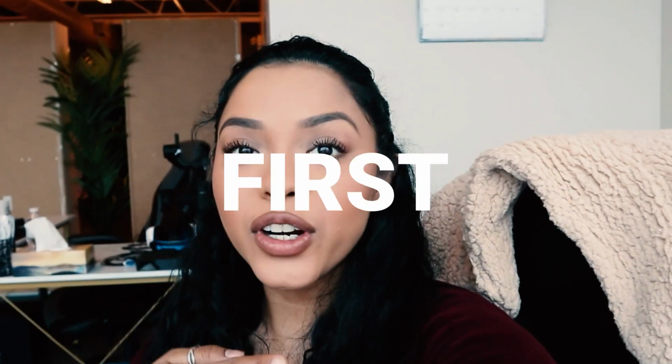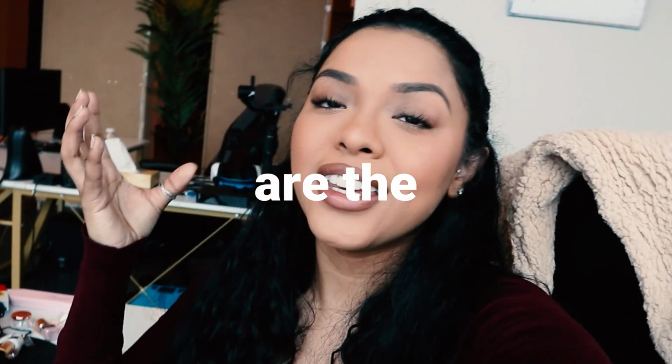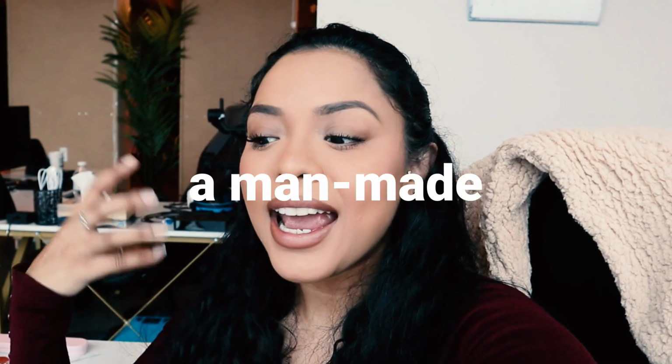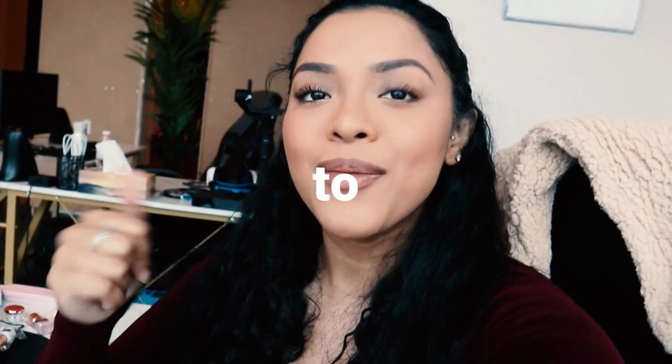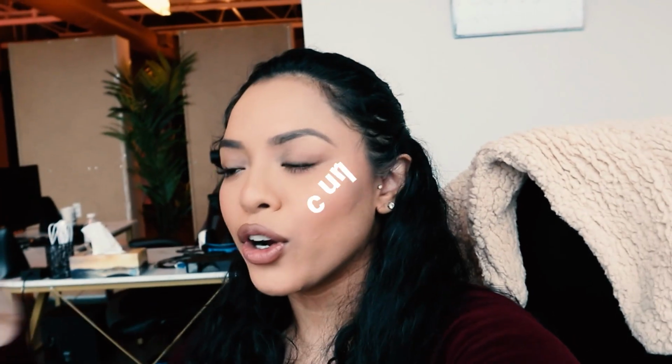So first things first, what are lash extensions? Lash extensions are the process of applying a man-made hair to your natural lashes to elongate them, to make them thicker, give them some more curl, basically just give them some drama that we definitely weren't born with. So that is the purpose of getting lash extensions.